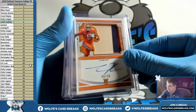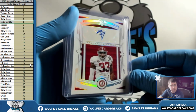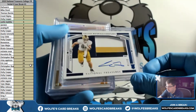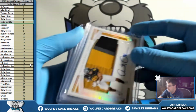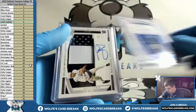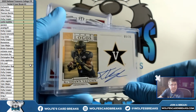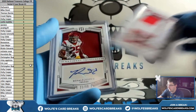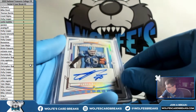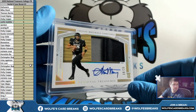T. Higgins, this 6 spot. Nate Stanley, 54 spot. Jennings, 4 spot. Fromm, 92 spot. Cole Kmet, 41 spot. Albert O, 10. Gibson, 5. Curtis Weaver, 1. Jordan Love, 77. Keyshawn Vaughn, 9. 99, KJ Hill. 21, Ronald Jones. 75, Chase Claypool. 10, Julius Peppers. 10, Steven Montez.